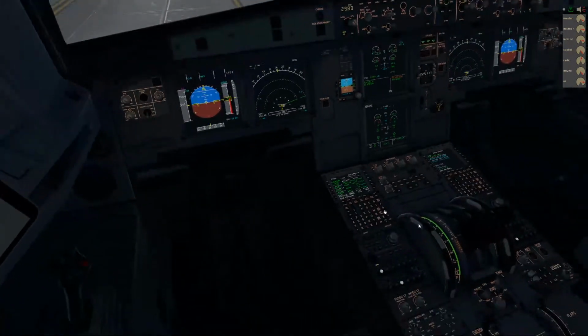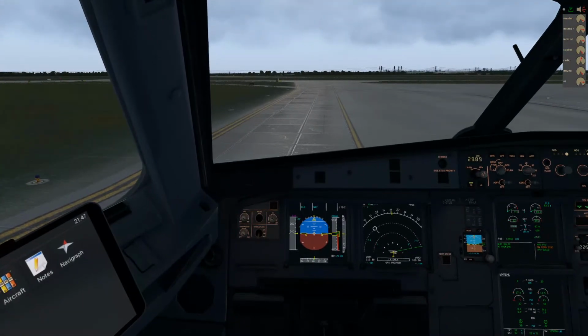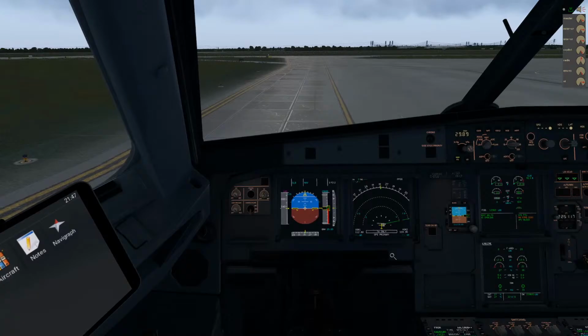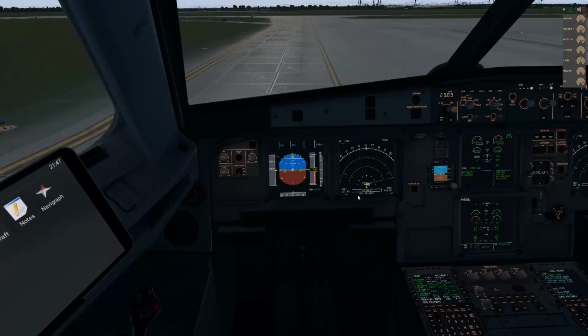All right, we can start engine number 1. Operation complete. Go ahead and set the parking brake. All right. Parking brake is set. Disconnecting tow. Stand by.